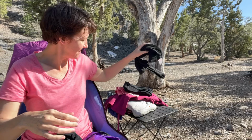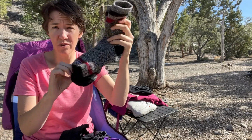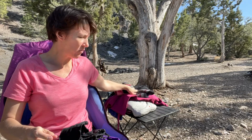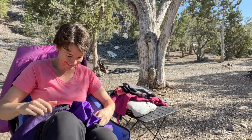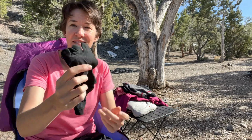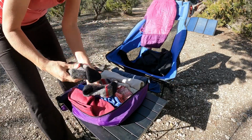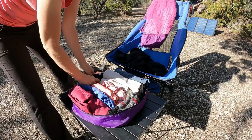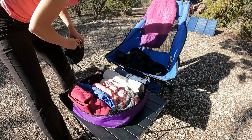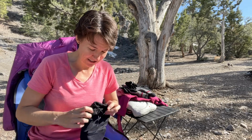I'm working on it. For socks, I have a pair of nice merino wool socks. One there and another thinner pair. And when I hike, I use these toe socks, Injinji toe socks. So if you ever get blisters when you're hiking, try these toe socks. You can put them on under a thicker sock and you won't get blisters anymore. Or I should say you're less likely to get blisters.